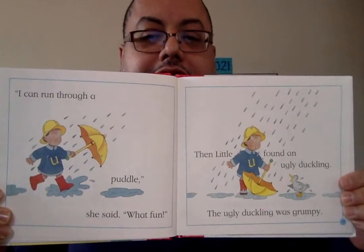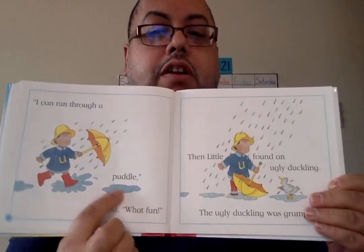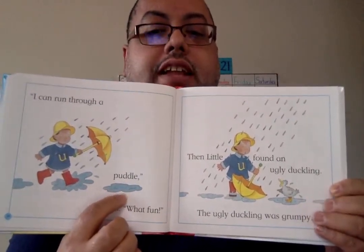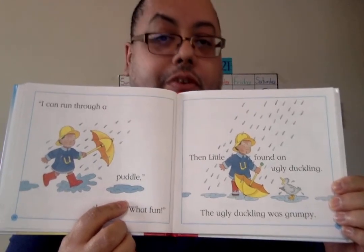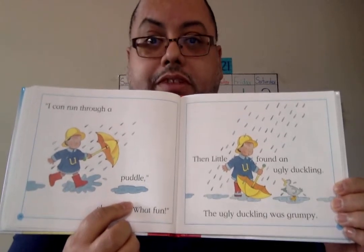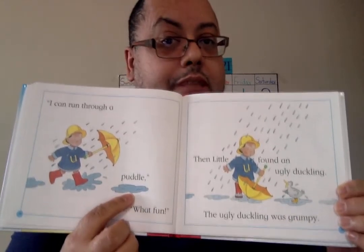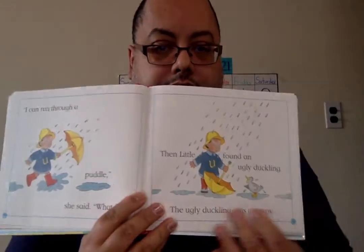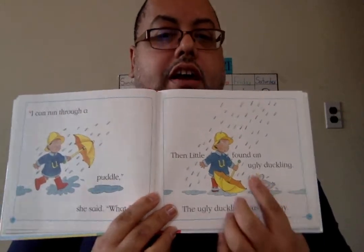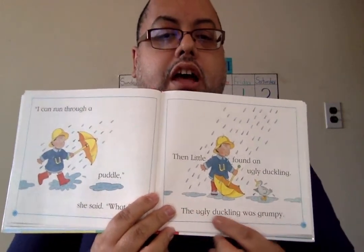Ugly duckling begins with the letter U. The ugly duckling was grumpy. So, a puddle is where a little body of water stays stagnant and does not go away. And some people step on it and you splash either your own clothes or other people's clothes. And people don't like you when you step on the puddle and get their clothes wet. I'm one of those. But going to the ugly duckling, it begins with the letter U. The ugly duckling was grumpy. Let's find out.